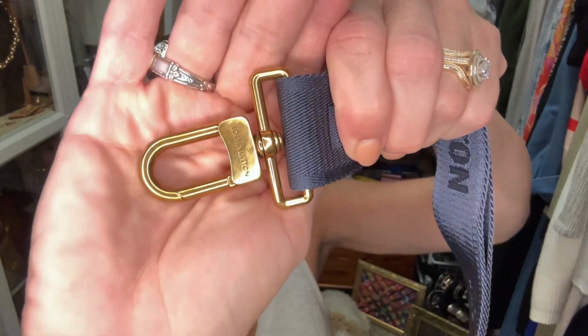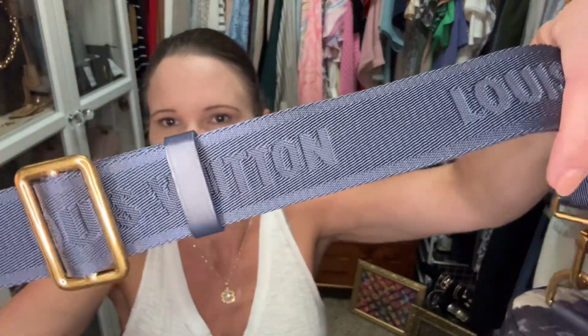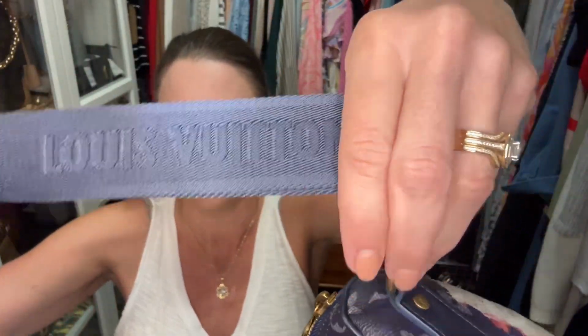I am bummed because I really wanted this strap with the antique hardware on it. I mean, I wanted it so bad. I don't know. Maybe I'll find a way to get this ink colored strap, because it is a beautiful, beautiful navy blue Louis Vuitton strap.